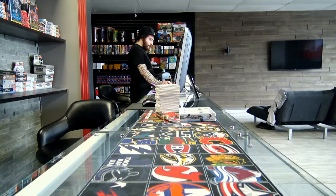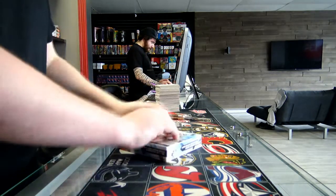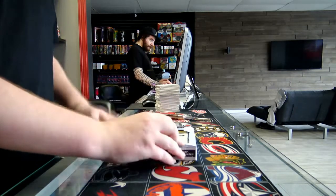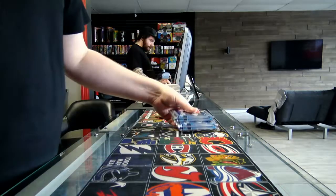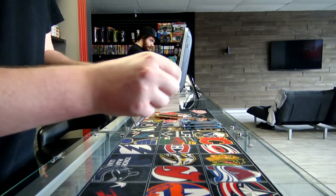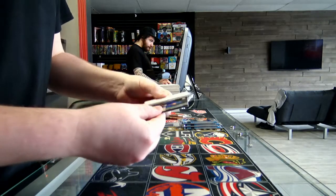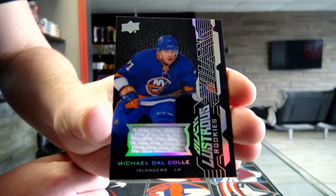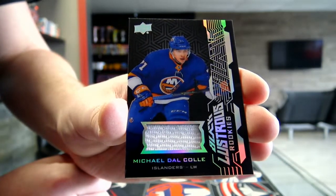All right, and our last box. Box number 10, good luck everybody on the last one. First pack. Starting with a rookie jersey, Blacklisters rookie jersey for the New York Islanders, Michael Dal Colle. Dal Colle rookie jersey for the Islanders.